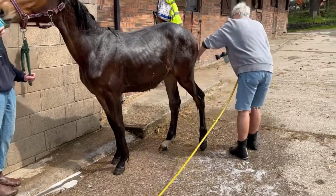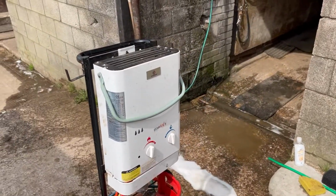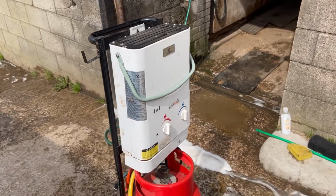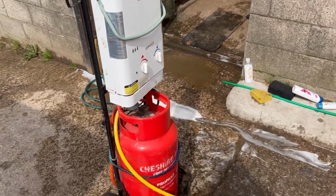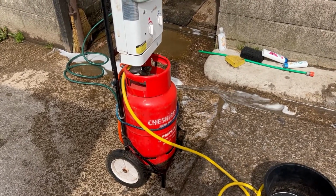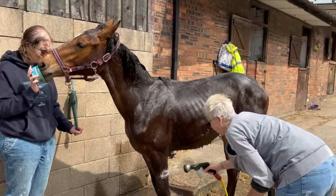We don't endorse Shower King, but that's what it is. We've had it about 6 years, and it's still working. I got mine, this one, second hand. Absolutely brilliant. And we get the gas from Cheshire Gas, and the gas lasts a good show season, doesn't it? Easily. So yeah, this is Bella having a bath.